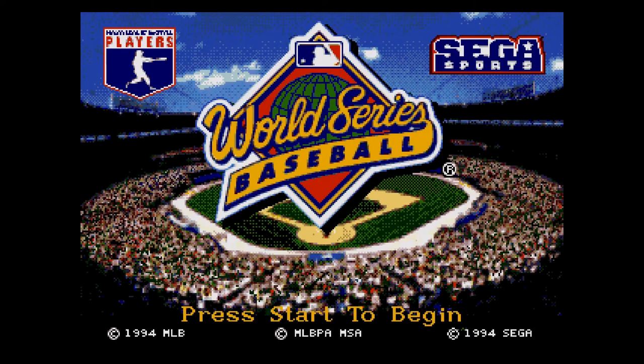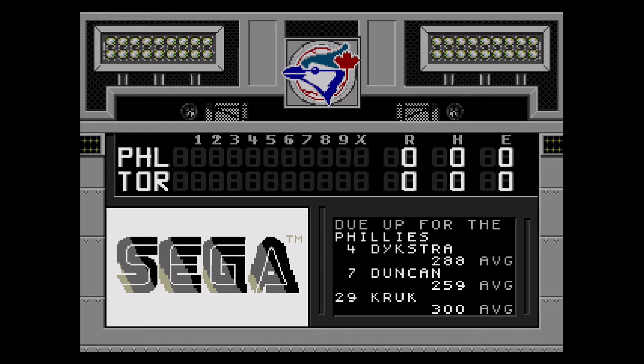Welcome to World Series Baseball. Welcome to the game between the Phillies and the Blue Jays. Play ball! The Blue Jays take the field.